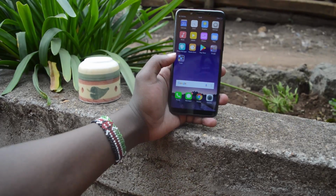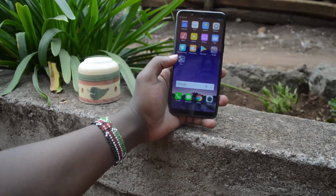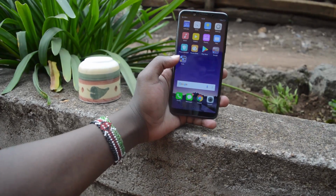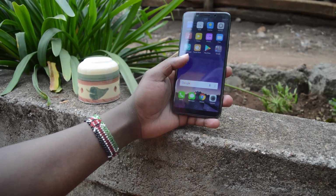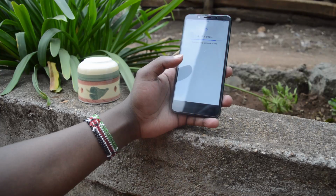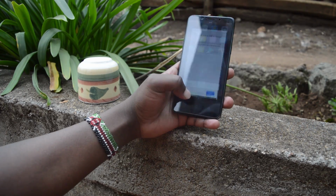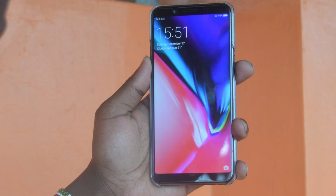The colors and brightness are okay on this one, but I still find it hard to understand why they didn't go with an AMOLED display, especially considering this phone's price point, which I'll get back to in a while. Oppo moved from the 16:9 aspect ratio of the Oppo F3 to a new stretched out 18:9 aspect ratio display, or 2:1, I know my fractions. I have to admit this new aspect ratio makes the display taller and prettier.